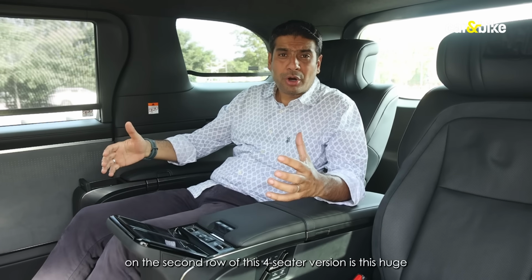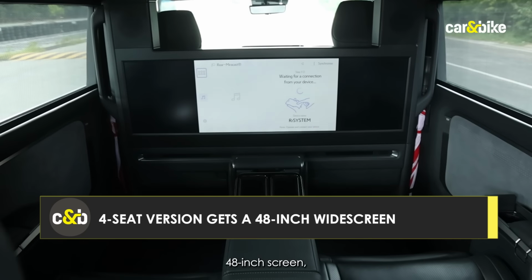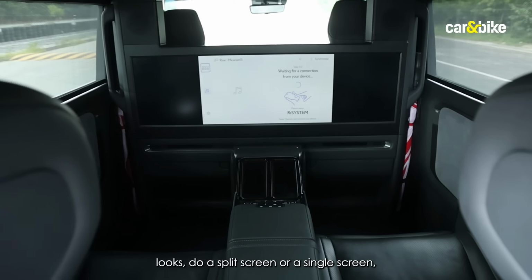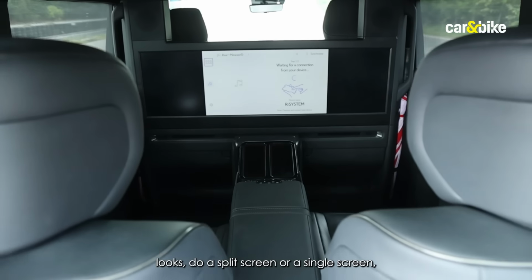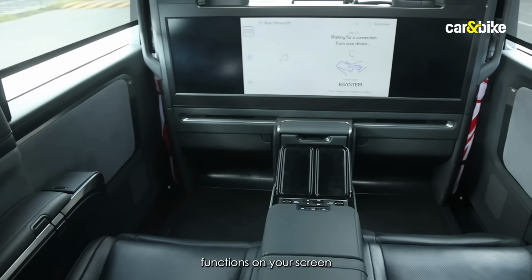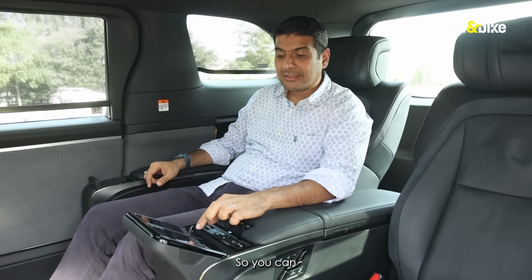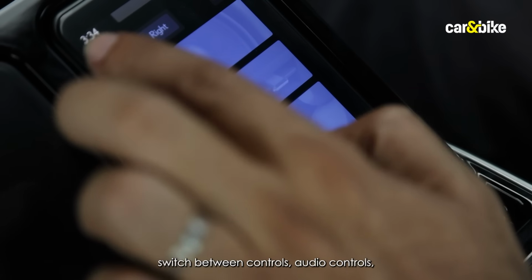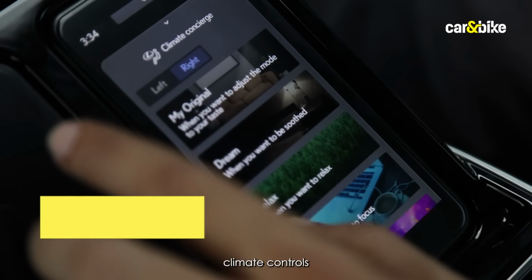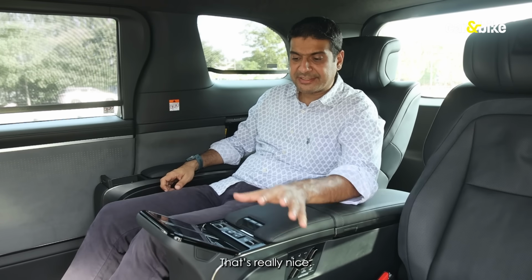A big highlight here on the second row of this 4-seater version is this huge 48-inch screen. Now you can give it different looks. You can do a split screen or a single screen, wide look, narrow look, whatever you want. And you can also access a lot of your infotainment functions on this screen through these 2 devices that are given here. So you can switch between controls, audio controls, Bluetooth, media, climate controls, all that you can do through these devices given for one passenger each. That's really nice.